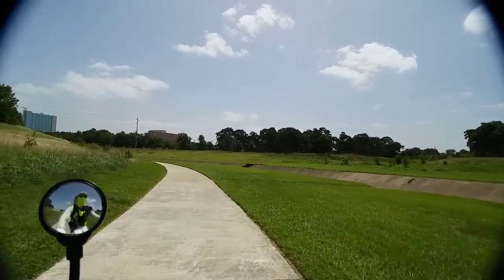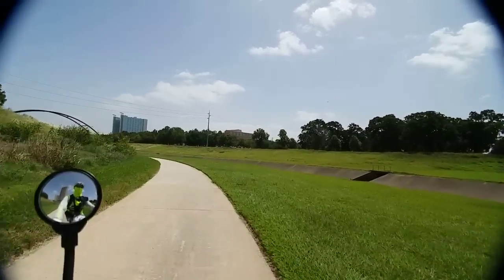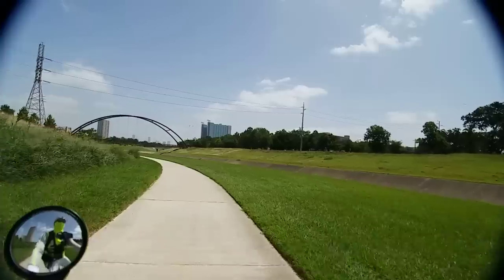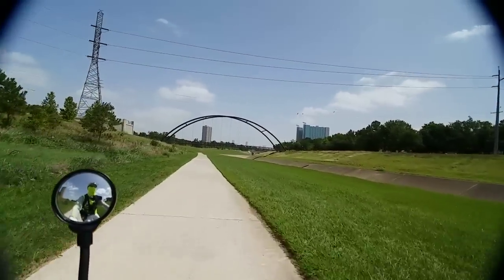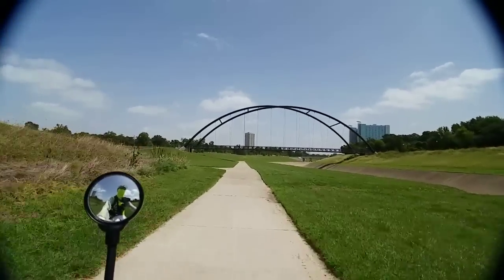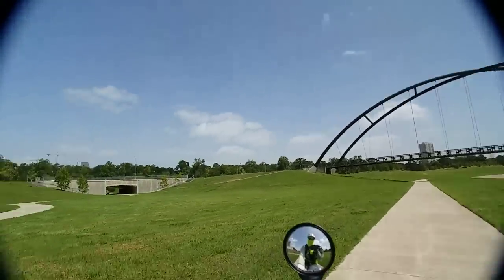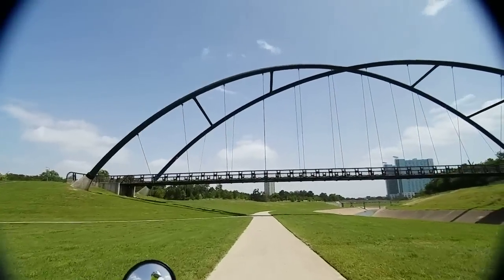It's already 11:30, so the buffet has already started. I'm contemplating. The buffet costs $35. The beach house, I think they have one called the Lodge and the other one called the Beach House. That's the restaurant they have on the Discovery Green Park. So over there is where they have, that's Herman Park.